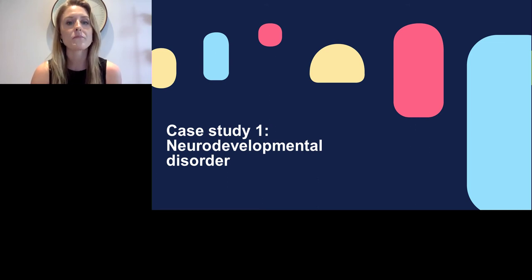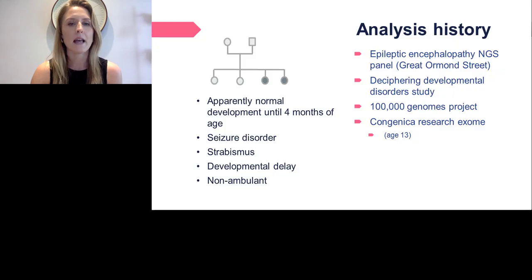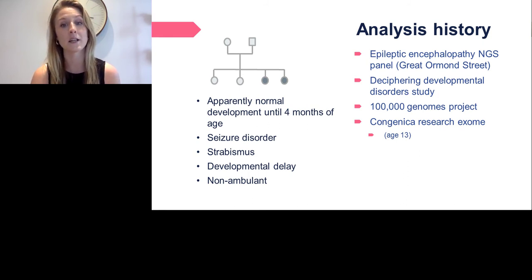case with you. So this was a patient, a 13-year-old girl, referred to us for investigation of developmental delay and an epilepsy phenotype. She also has a similarly affected sibling. A huge amount of testing had been undertaken prior to this exome, including enrollment in multiple large-scale sequencing studies, such as the 100,000 Genomes Project here in the UK. But none of this testing had managed to find a cause for this particular child's condition.